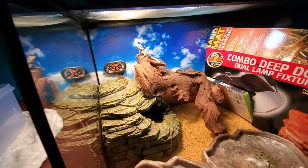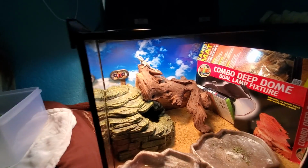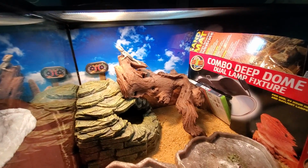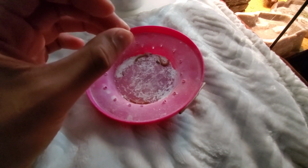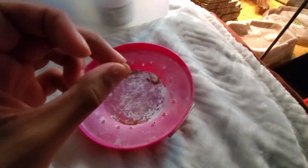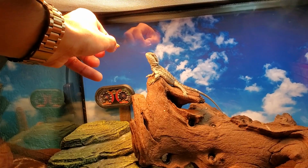A couple of you guys have asked questions about feeding. How often should I feed? I'm gonna go ahead and clarify the feeding aspect of a baby bearded dragon. The most common myth I know is the fact that bearded dragons can't eat mealworms. I'm gonna go ahead and say that that is absolutely not true.